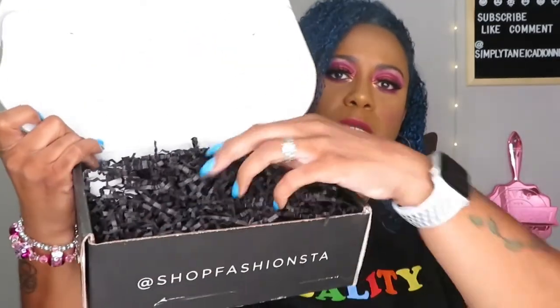All right, so first, the box always comes with these little squigglies, and my trash can right now is actually full because I've been doing so much. Trash comes tomorrow, so this is full, but let's see if I can get some of this in here.